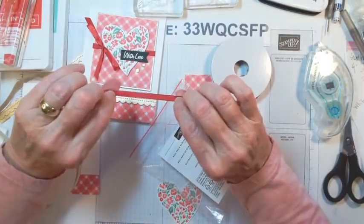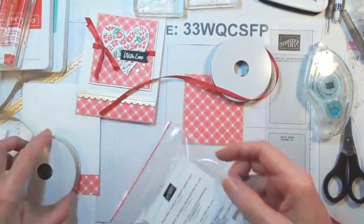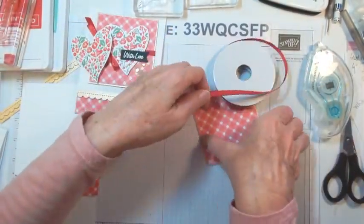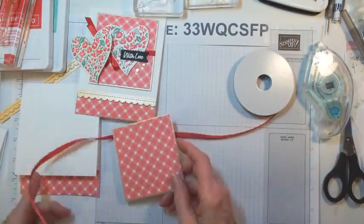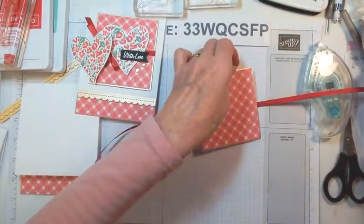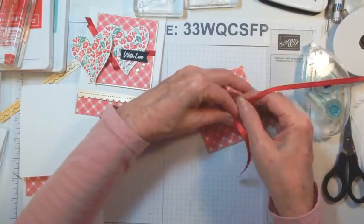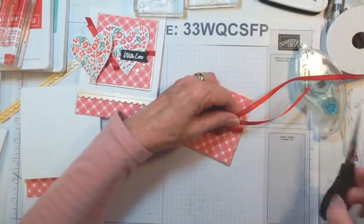And there kind of is a right and a wrong side to these ribbons. I kind of had to study it to figure out which was the right and which is the wrong. It should roll off the roll the right direction, and you just lay your piece of paper on it.